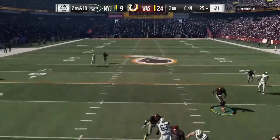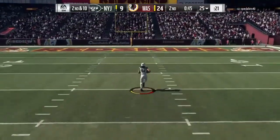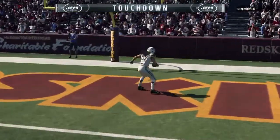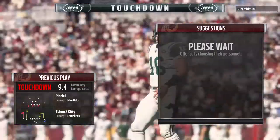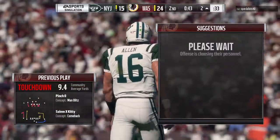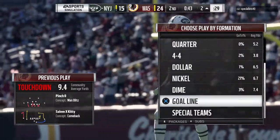Back to throw now on 2nd and 10. And got his man complete. The 20, 10, and he's in. Touchdown, Jets. A big play there with his first career NFL touchdown. And the Jets get the quick strike touchdown.